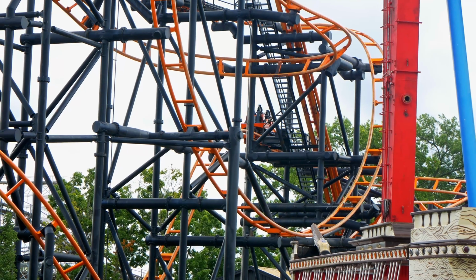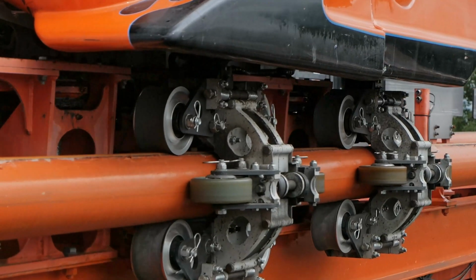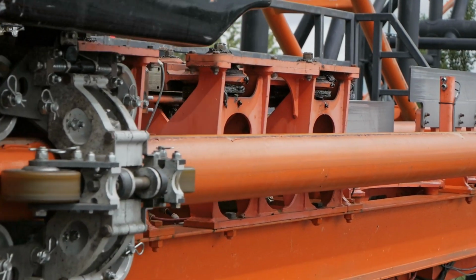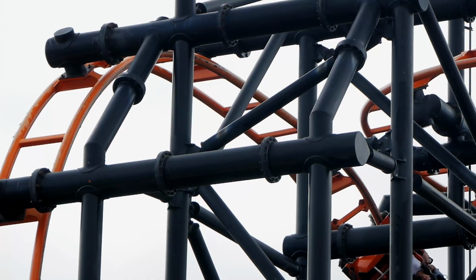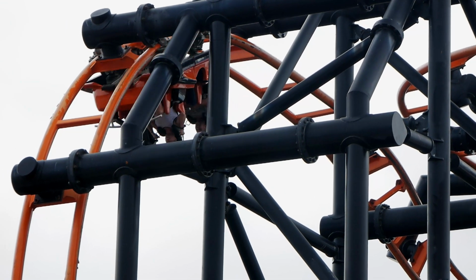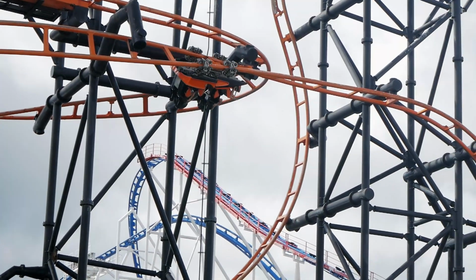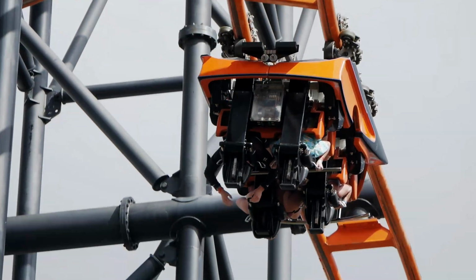The restraint can be a little restrictive, so during this element specifically, you will rise hard into these. They didn't dig into my shoulders at all, so I thought the element was tolerable. Then the following standout element is that first inversion, the dive loop. You get countless seconds of hang time. It's just as absurd as it looks off-ride. Honestly, this might be one of my favorite inversions on a roller coaster.